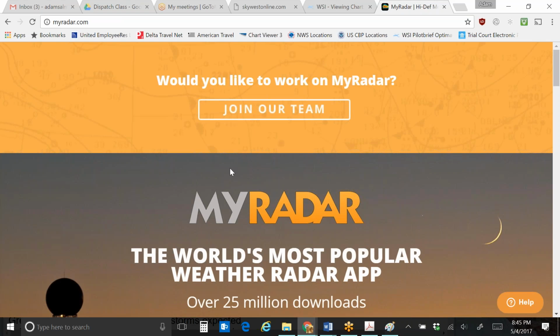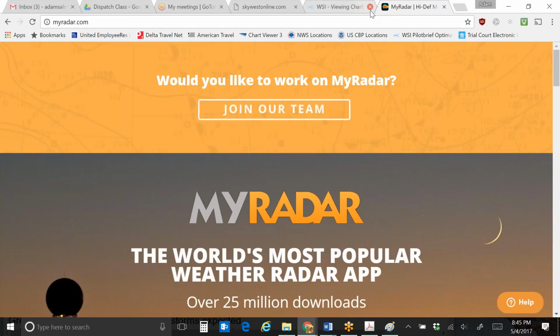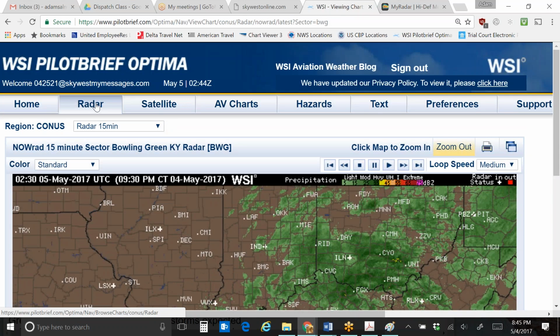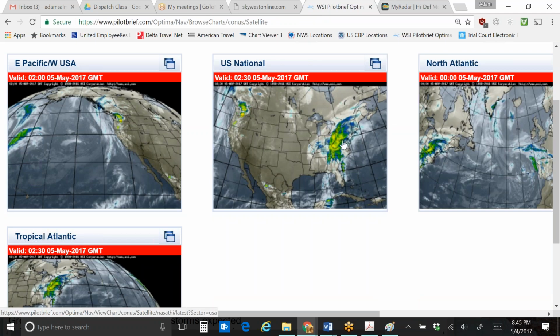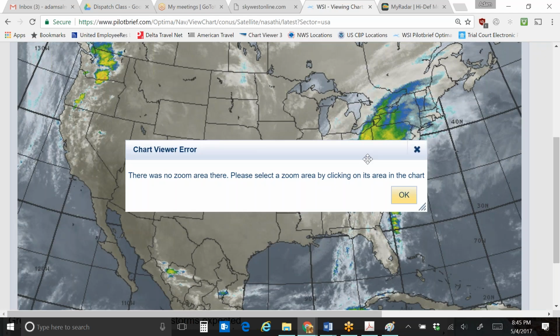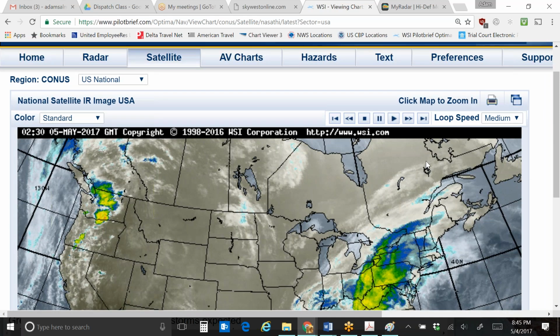Okay. Is there not like a... Let me actually, you know what? I think I can actually look at it in WSI here. Let me look at the satellite here for a second. Okay, this is better. So like those websites, oh, there was no zoom area there. Okay, whatever. Let's click map to zoom in.